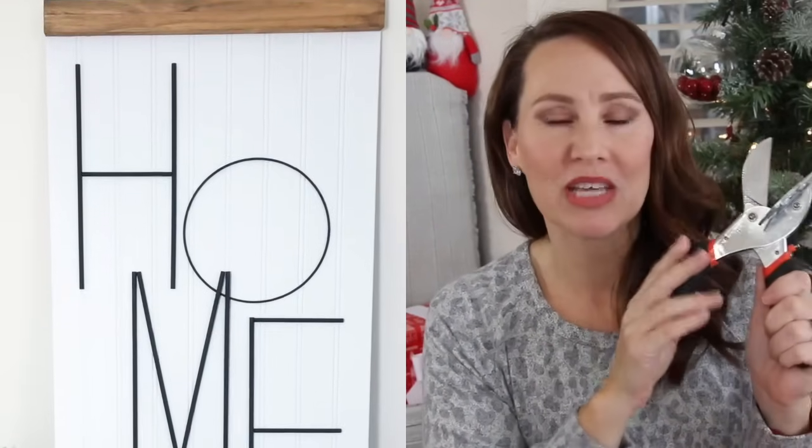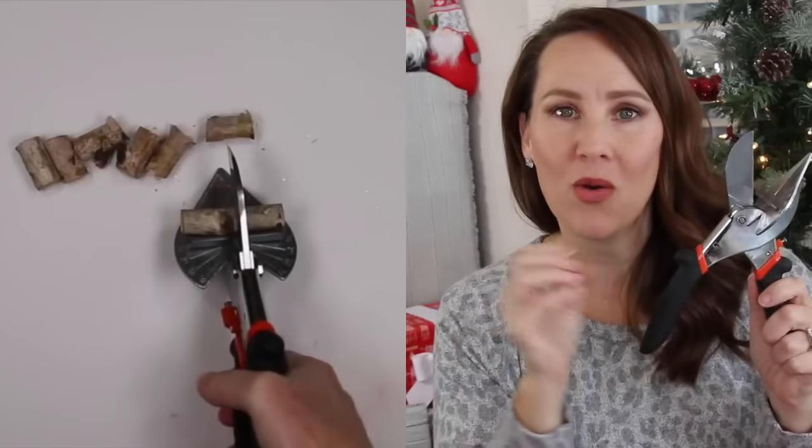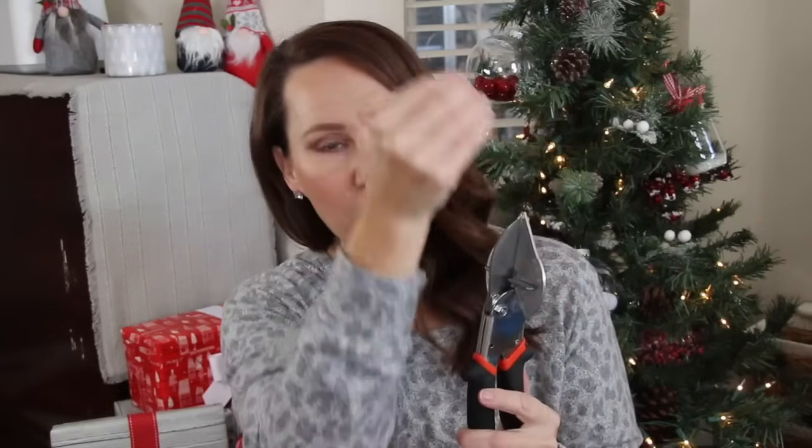Fantastic, right? My favorite project I ever did with these was a really large home sign, but you can also cut wood as thick as those little wood pieces that come from Dollar Tree. I cut some of those and made some like little mini ornaments with those as well. I mean, these seriously are fantastic and a great tool to have on hand.